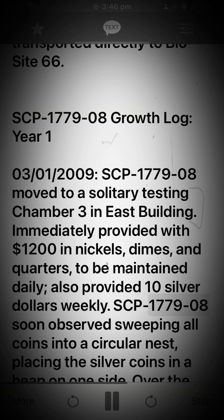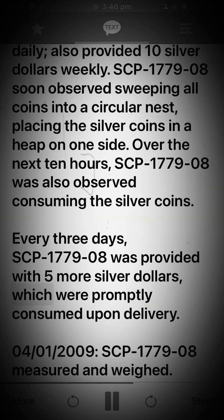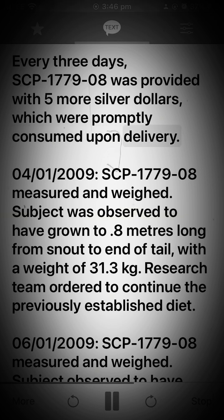SCP-1779 to 1708 soon observed sweeping all coins into a circular nest, placing the silver coins in a heap on one side. Over the next 10 hours, SCP-1779 to 1708 was also observed consuming the silver coins. Every 3 days, SCP-1779 to 1708 was provided with 5 more silver dollars, which were promptly consumed upon delivery.